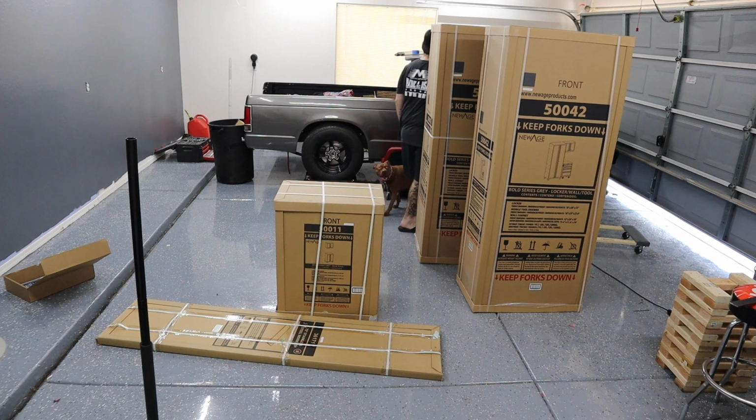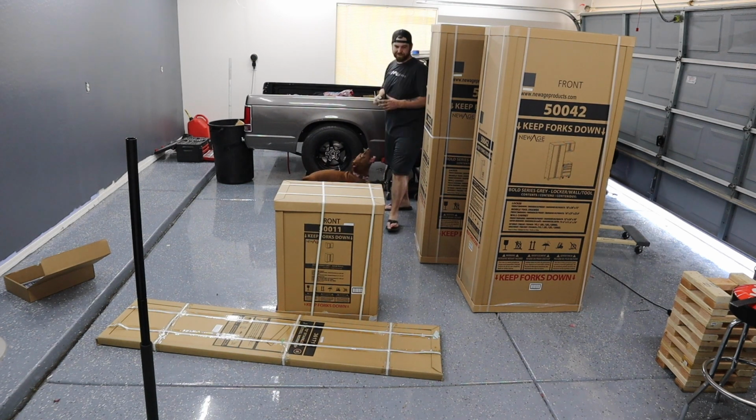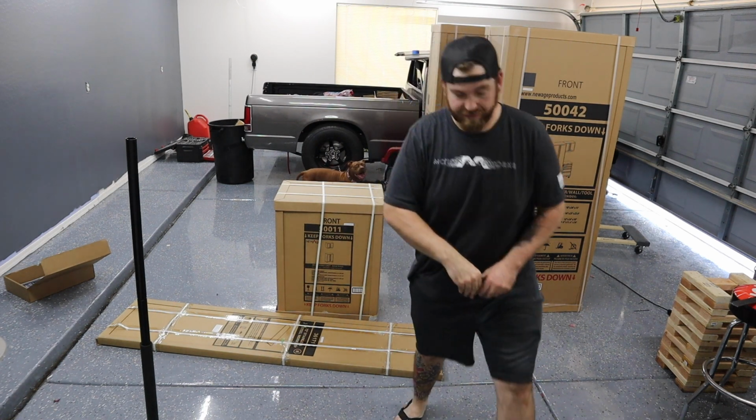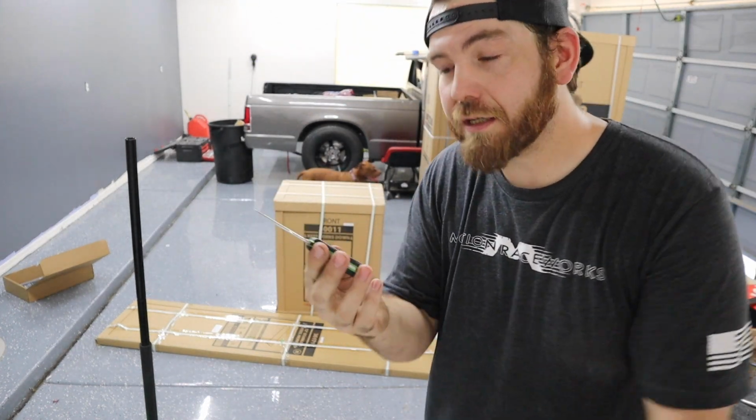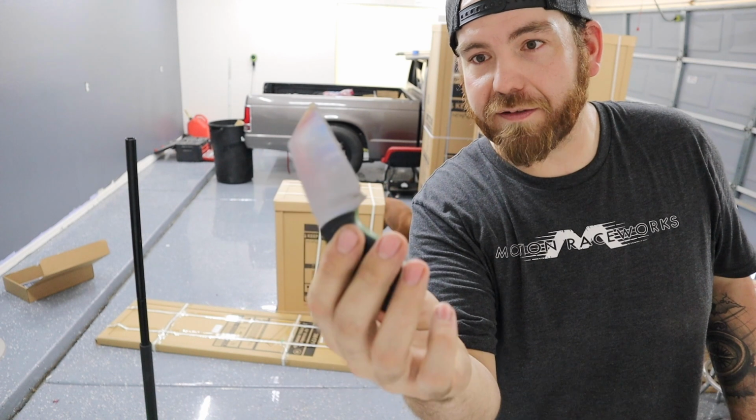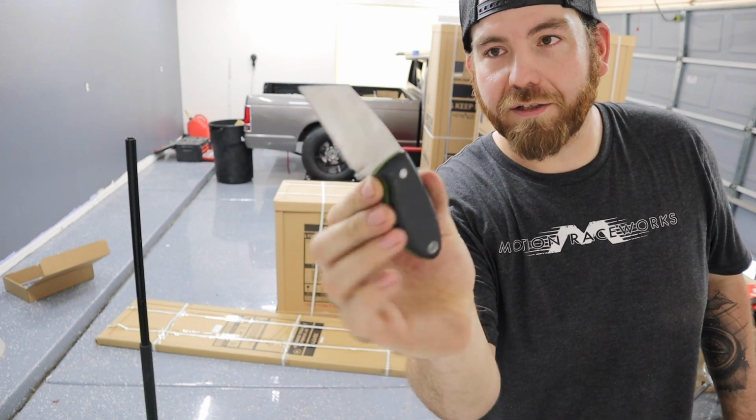Where'd my knife go? Found it. So I'm gonna open these boxes. And I'm using this knife that one of my buddies made me. Custom made knife.